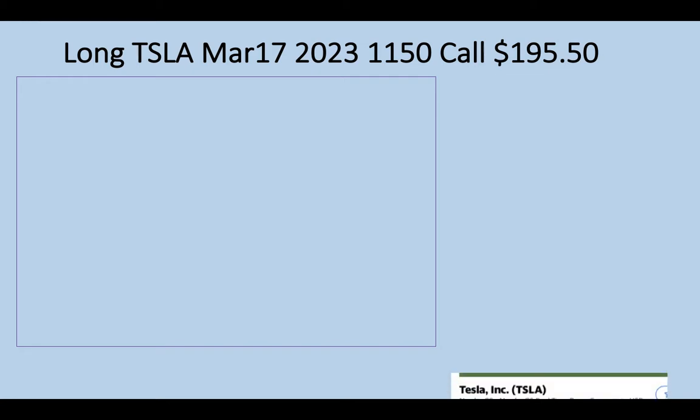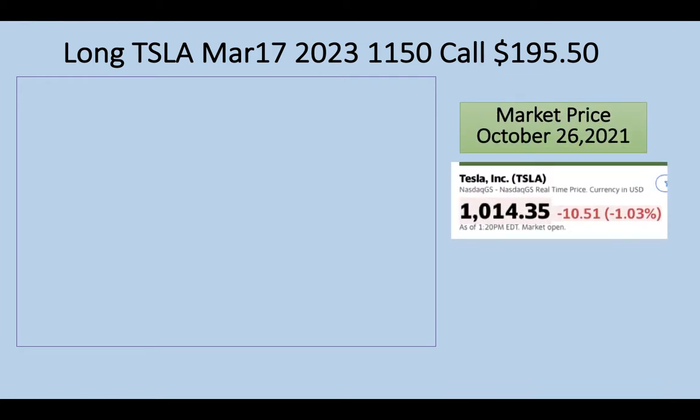So let's look at it. Currently, if I place the call option today, we have some terms. This is out of the money. Out of the money is like, the strike price is $1,150, and this is greater than the market price. So when the strike price is greater than the market price, this is called out of the money. So basically, if you exercise, you don't have any profit.